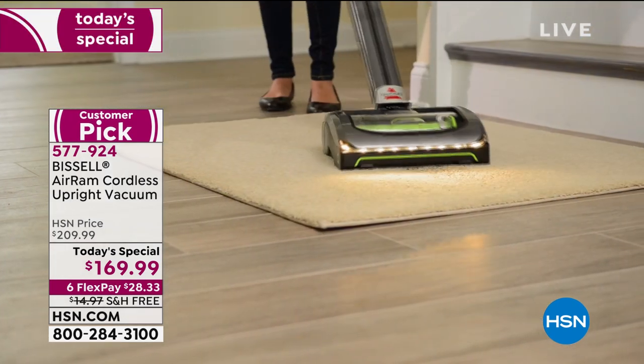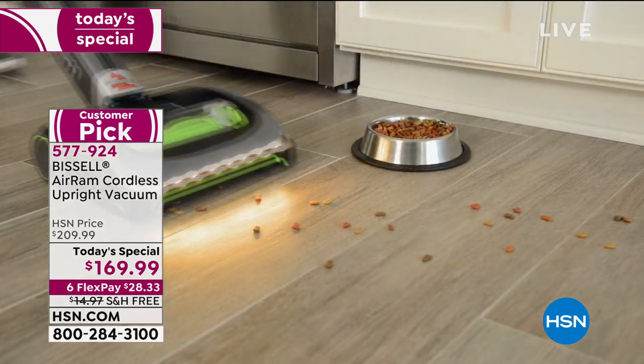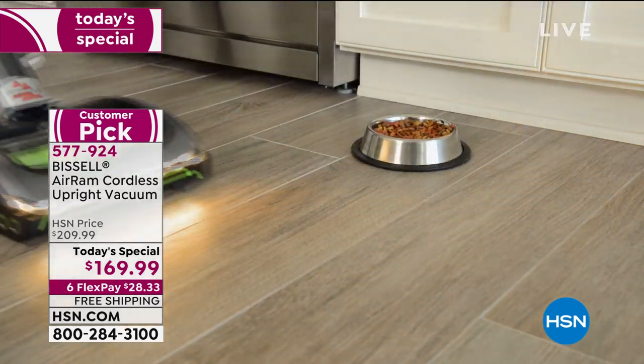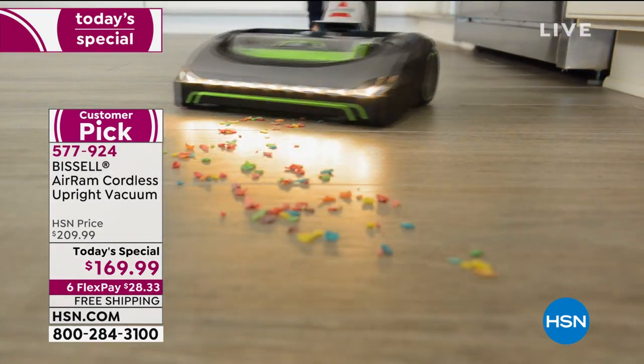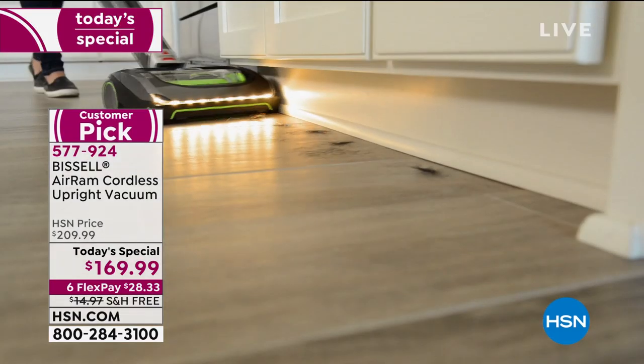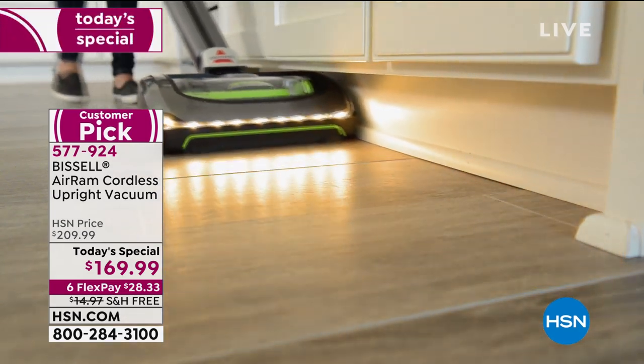And not to have to break the bank to do it. $169.99 is the best value absolutely anywhere. We've never been able to bring you this value. You will not find this out in the marketplace anywhere at this value. But we're also gonna do 6 flex payments of $28.33. We don't do anything over 6 flex payments. It is the max we do.